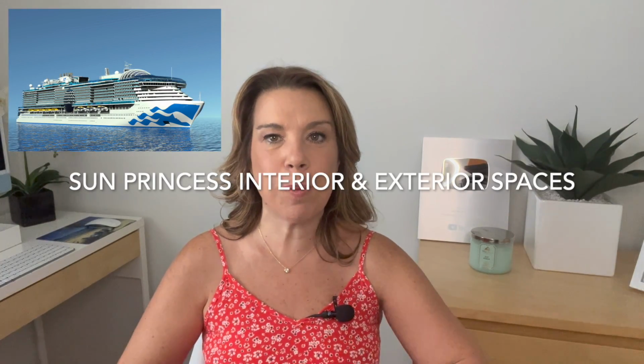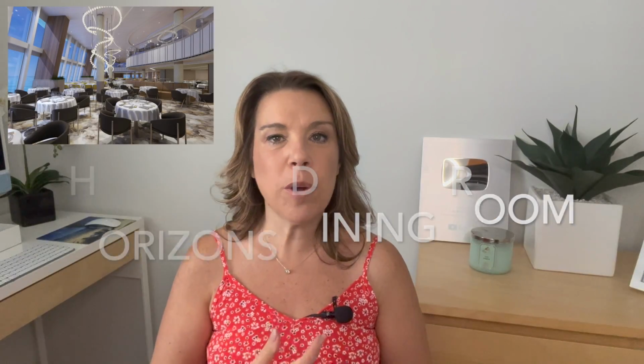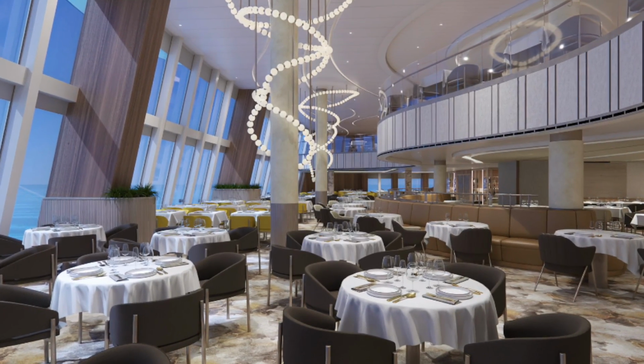What is this cruise ship going to look like, and how different are these spaces and venues going to be? Now, a big change we're going to see on the Sun Princess, I think a lot of people are going to like it, is the Horizons 3-story dining room. Now, if you've cruised on Princess before, you know that the dining rooms are usually very elegant, very beautiful. However, they do have low ceilings, and oftentimes we are missing that view of the ocean. Now, the new Horizons dining room is light and airy and will have this gorgeous wake view.